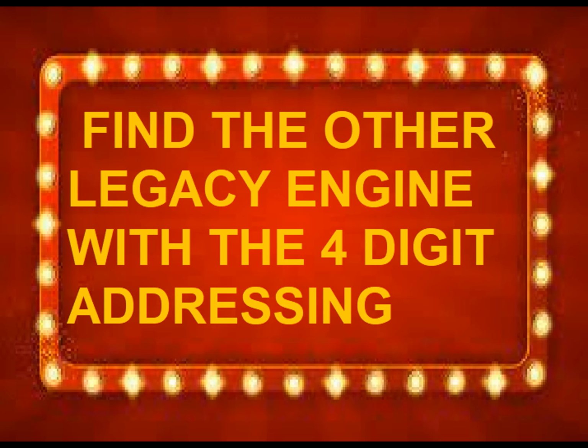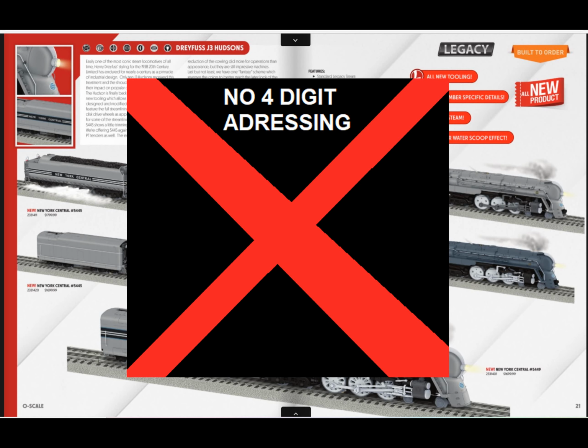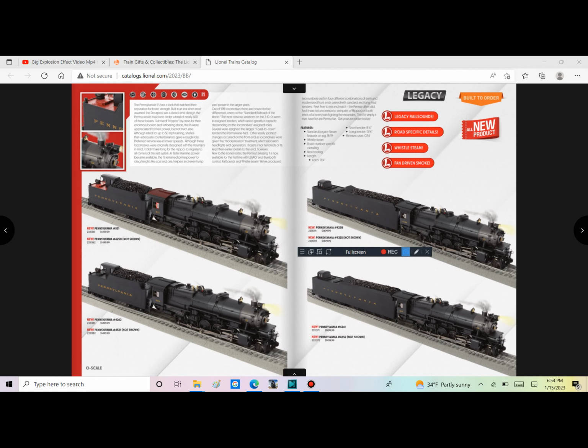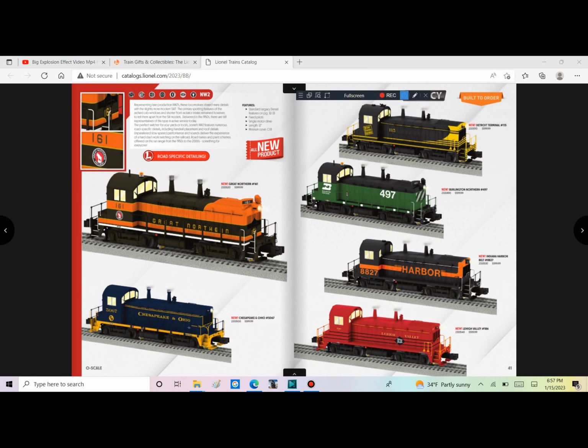It's time to play Find the Other Legacy Engine with the 4-digit addressing. Eddie here, no!